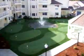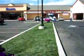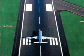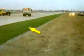Started building putting greens, backyards, front yards. We did entryways to subdivisions, street medians, things like that. We actually then developed an aviation turf that we call AvTurf. We're one of the only two companies in the world that can install it in an airport situation because we actually have patents for installation procedures on that product.